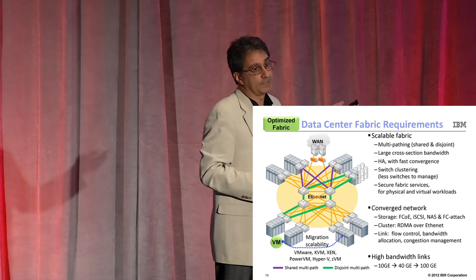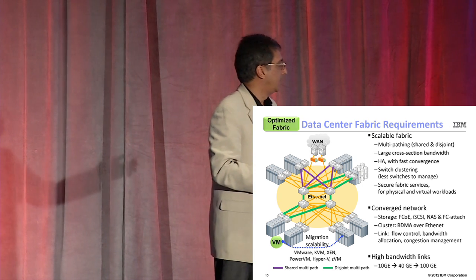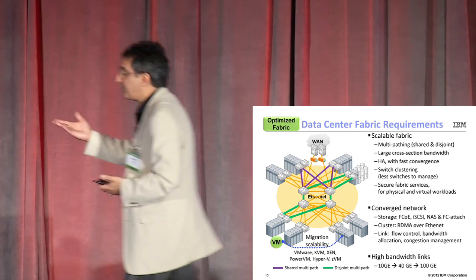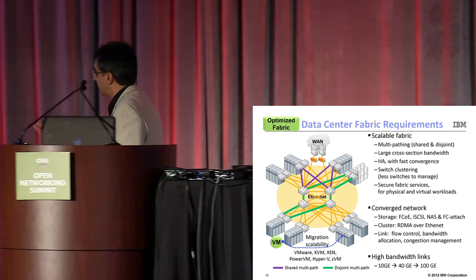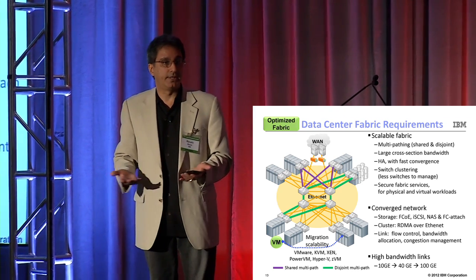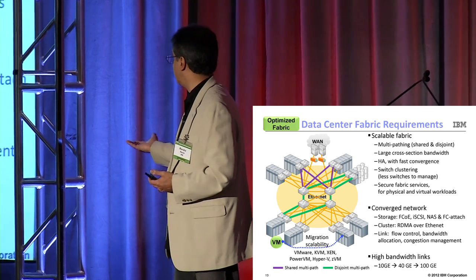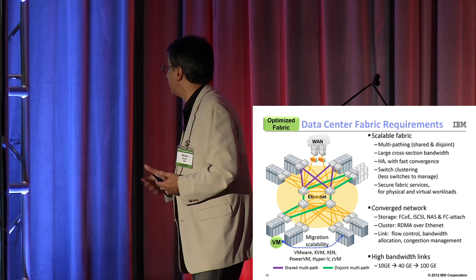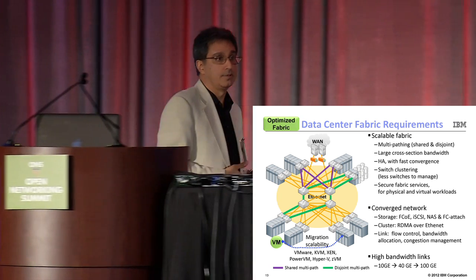And what I'm going to cover next is the set of requirements that have to deal with the physical fabric itself. I'll start at the bottom. So the first one, I think in terms of HSSG and IEEE, this one's getting solved, is high bandwidth links. We have clients that are seeking 40 gig links today for their servers, and looking forward to 100 gig. Being able to provide a converged network is next. So FCoE, all the storage options.